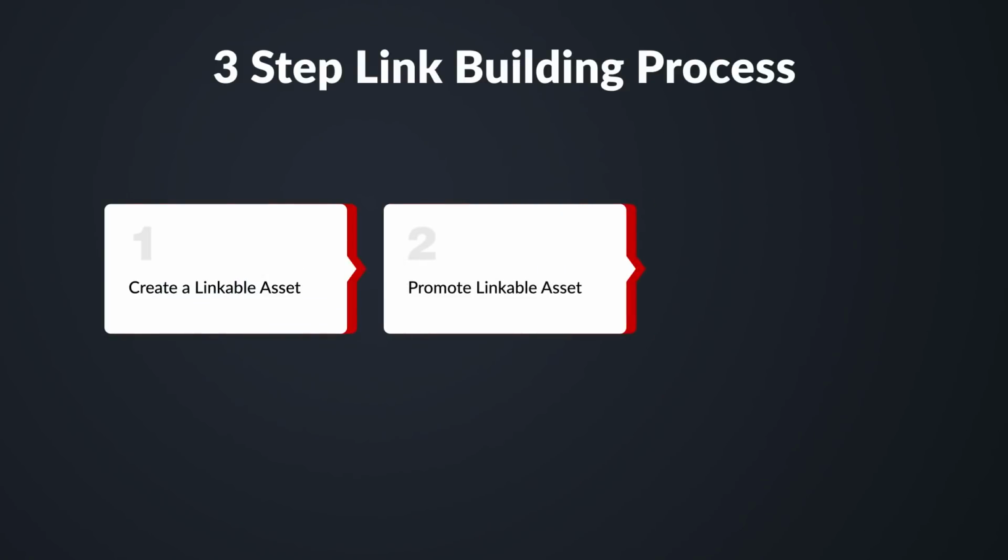Now, it would be nice if people just magically found your amazing asset and naturally linked to it, but that rarely happens. That's why step 2 is absolutely critical, which is to promote your linkable asset. Even the best linkable asset on earth can't acquire backlinks if no one knows that it exists. That's why you need to promote it. More on this in a second.